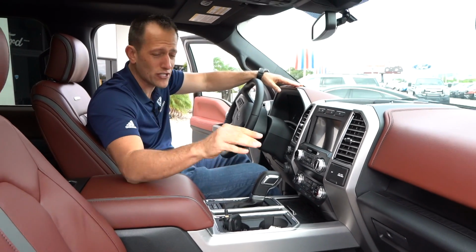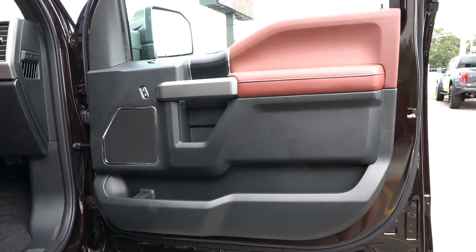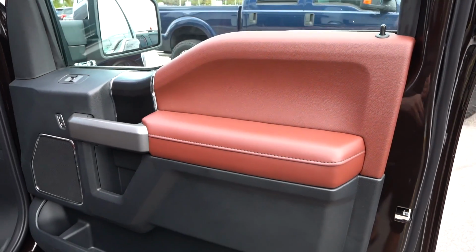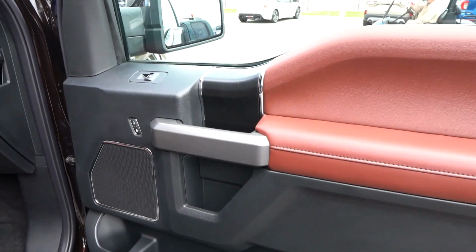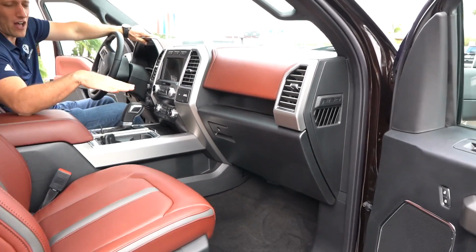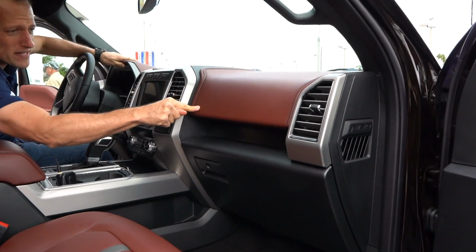Now to the door panels, I love the way they broke up the sea of dark material. You have this beautiful reddish brownish leather material, nice soft on the armrest, the top portion of the door. Little bit of chrome trim around the speaker cover and around the switch gear for the lock and unlock. And then that very large pocket along the bottom of the door panel to put just about anything that you could think of. Soft leather material up here.